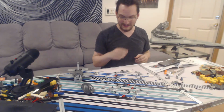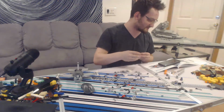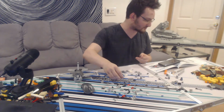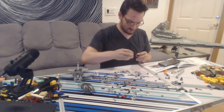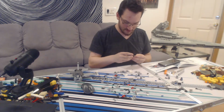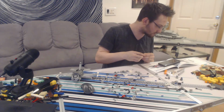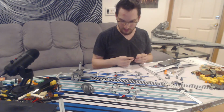Oh, dude, these are sick missiles. This is so dope. So dope. I'll build one of these and I'll show you. It's such a cool little missile design. And I've never seen this type of parts before. So I'm just like, whoa. So cool. Where does that go?